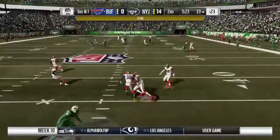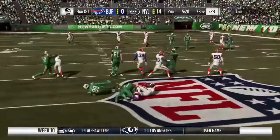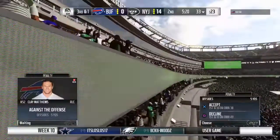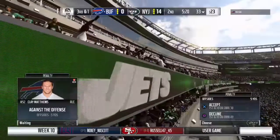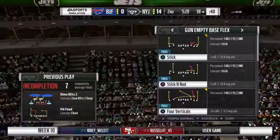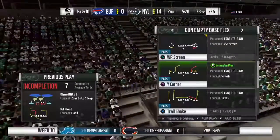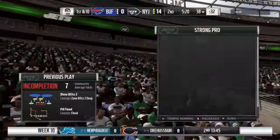Looking for Cooper, and it's intercepted. Breeze picked off by his former teammate, Malcolm Jenkins. And he'll return this one just shy of midfield to the 49. Well, we looked at each other right when he flinched. We knew that that flag was coming. Yeah, offsides, easy call, mark off the 5, and keep it moving.